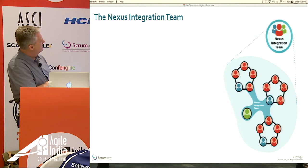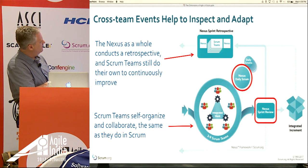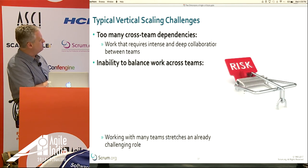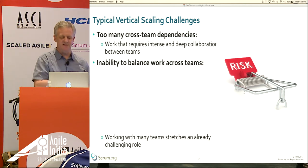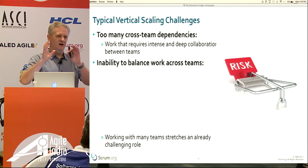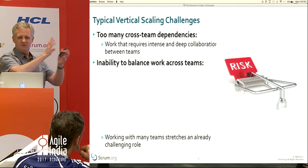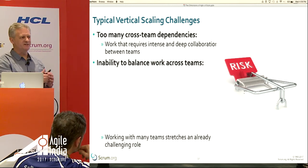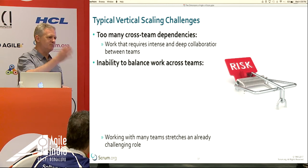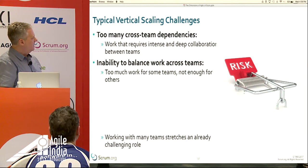But I've talked about these already, so I'll flip through those. The biggest problem is too many cross-team dependencies. If you can't do refinement on that backlog to break it down, minimize the dependencies, and then sequence them over the course of the sprints, you'll struggle. That's one of the reasons why we have events like sprint planning to do that. But refinement ends up being continuous.